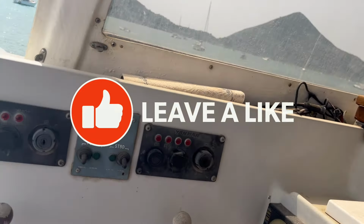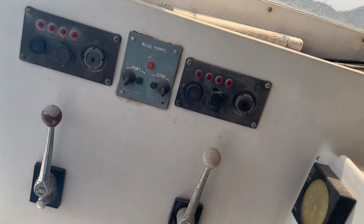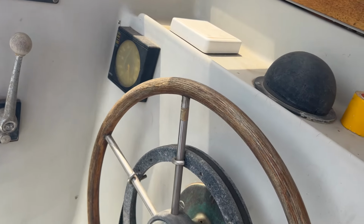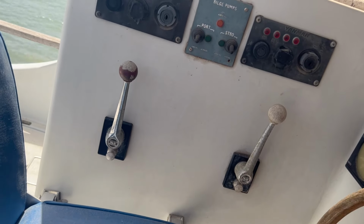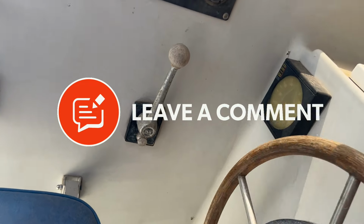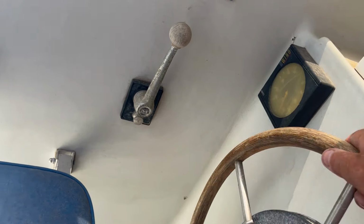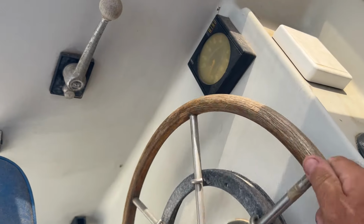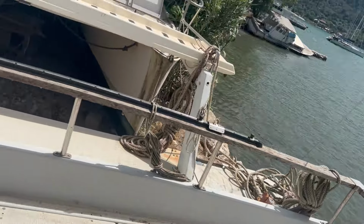This is actually quite nice. You could certainly live on it. There's a belt here, so I assume that was for an old autopilot or something. I don't know if the runners are working. Let's just turn it the whole way. It goes full lock one way, and full lock the other, so if we leave it at full lock, we can have a look at the rudder or rudders, see where we are.